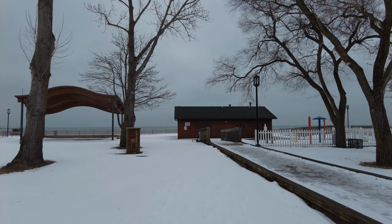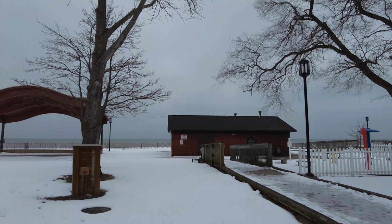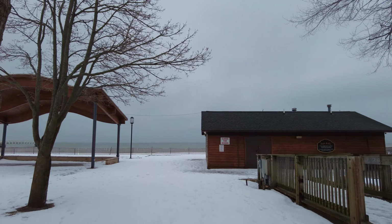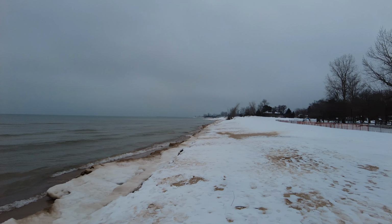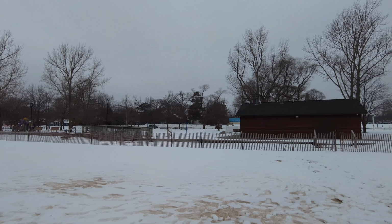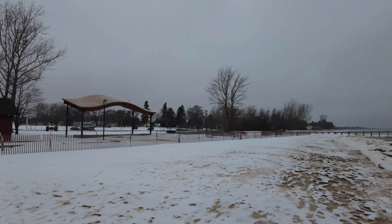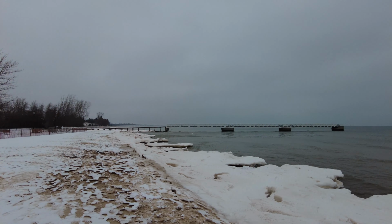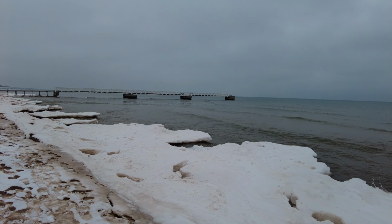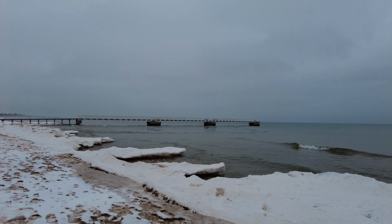Who wants to see what the Oscoda main park on Lake Huron looks like? I'm gonna walk out there. Here it is. Too cold to go swimming, I would imagine. It's cool, you already can see some ice forming on the beach. I've been swimming in that for 5 months. You can believe that.